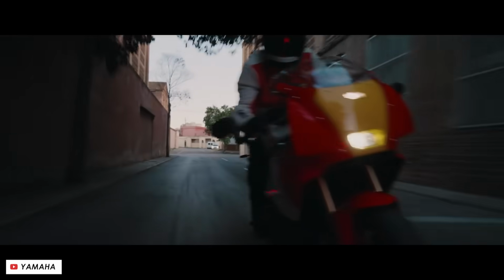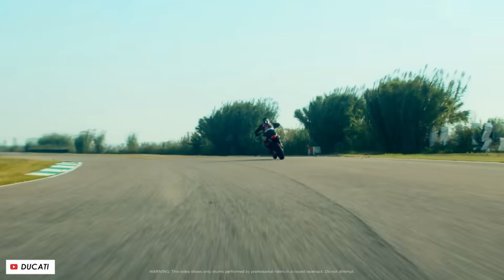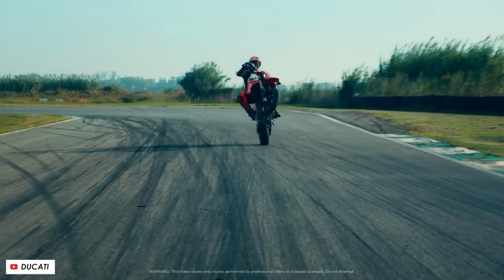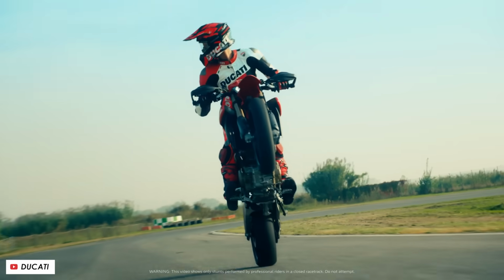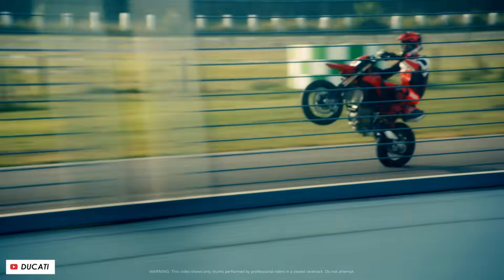But nothing to me looks quite as exciting for next year as the new Ducati Hypermotard 698. It looks like it's absolutely got it all. There's a brand new single-cylinder engine that makes about 77 horsepower. It's super lightweight at 151 kilograms wet. There's absolutely bags of tech, including a wheelie system that helps you maintain a wheelie, Brembo brakes, Marzocchi suspension, and the looks are absolutely beautiful too.